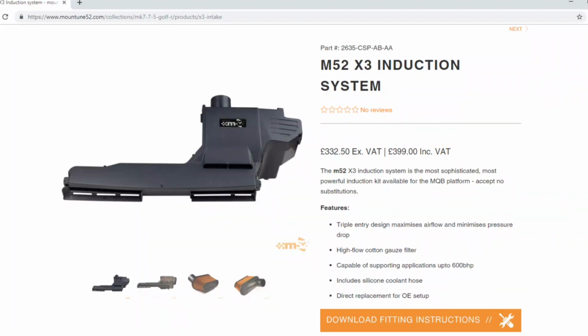And just to give you that little bit extra, which the Golf R probably has always had, these engines are quite highly tunable anyway. The only thing that they say you would potentially need is an aftermarket induction system. Now, they actually offer something called an M52 X3 kit, which is calibrated correctly. That kit's about £400, and then you've got to potentially pay to fit it.